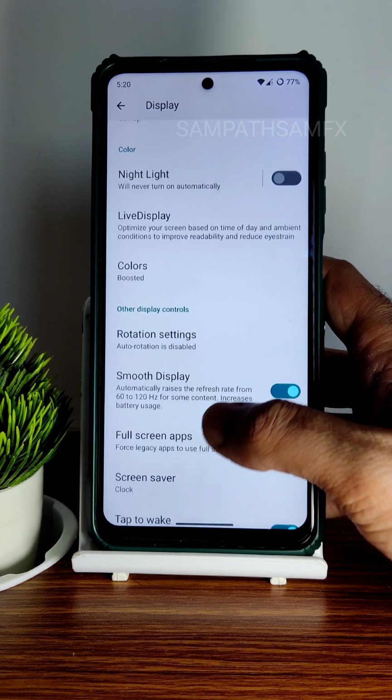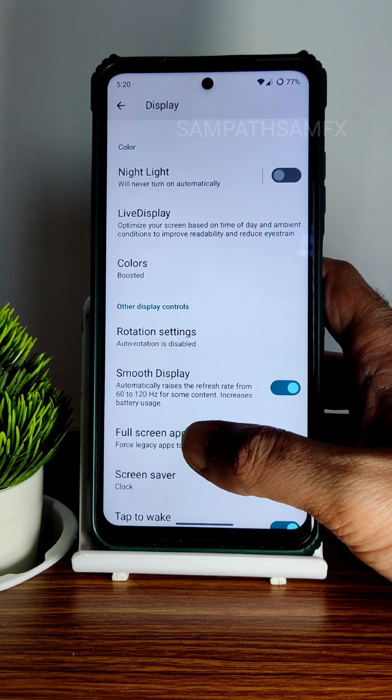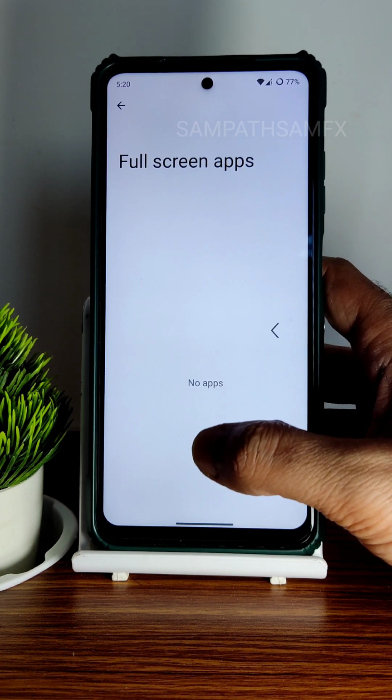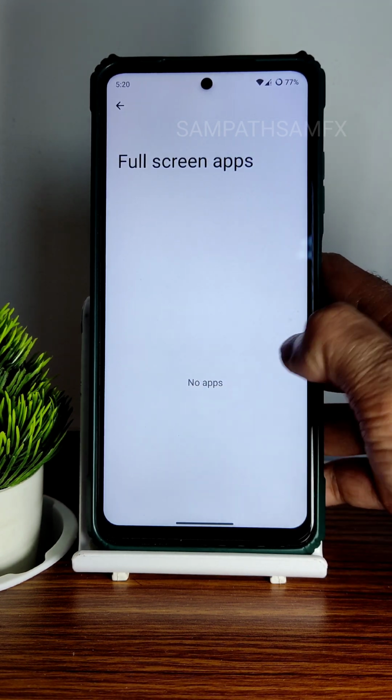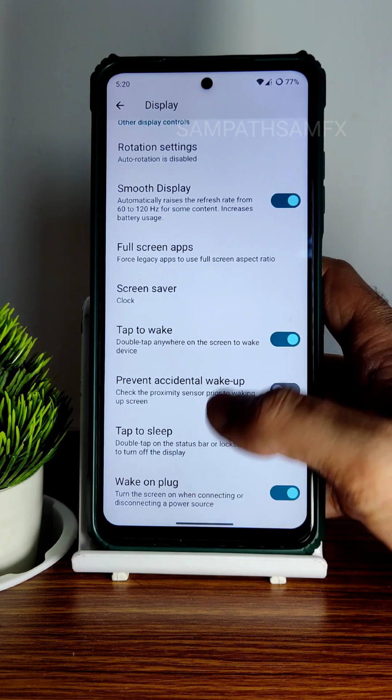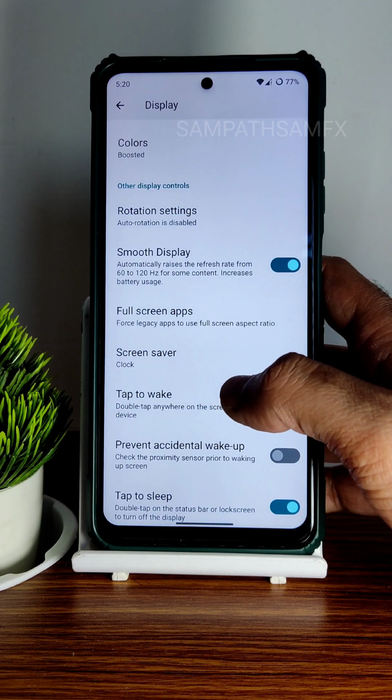Smooth display is given. It is automatically adjusted from 60 to 120. And full screen apps, certain apps are not playing in full screen. It is not showing for some reason here, but that's how it is. And tap to wake is given. Tap to sleep is also given. Wake on plug is given. Screen saver, but there is a face unlock.